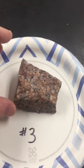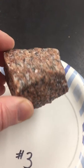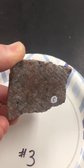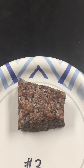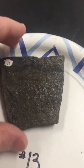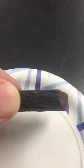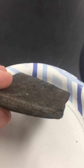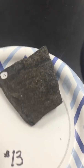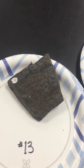Number 3, where have we seen this before? It's a lovely rock. Maybe you might have seen it in someone's countertop or at the state capitol. Number 3, lots of different colored speckles, crystals forming this type of rock. Number 13, okay, now this rock also has crystals to it, but notice that it has layers. Those crystals have been flattened out and maybe heated up and sandwiched into these layers. Rock number 13. For some reason I feel the need to wash my hands after touching that.